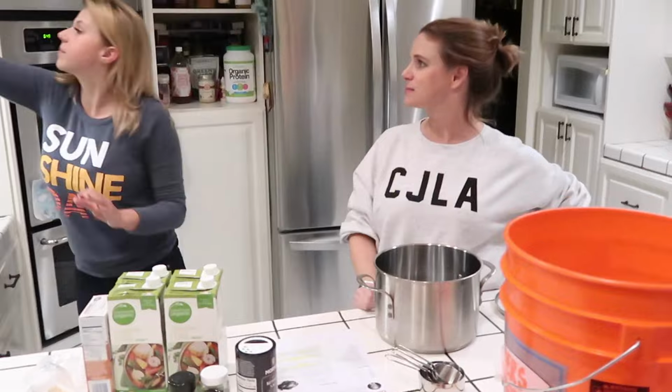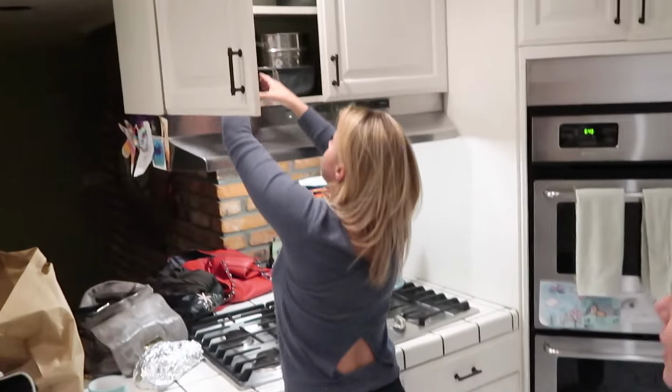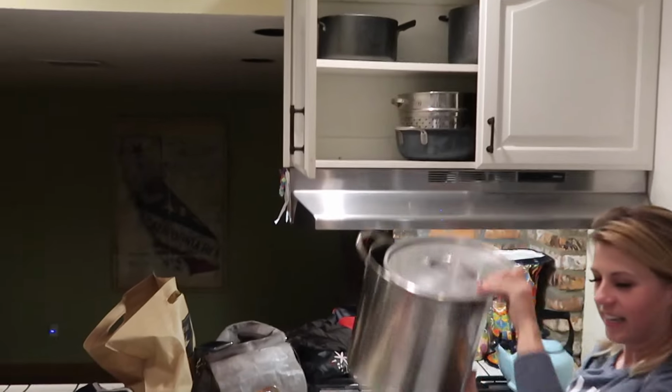I have bigger pots. Would you like a bigger one? Oh, you do. You got big pots. Let's use your big pot. I feel like this big pot might be better. She's so competitive.